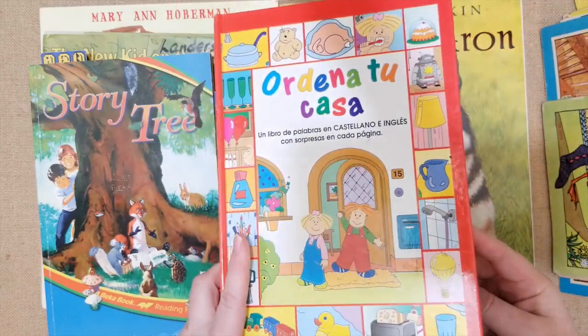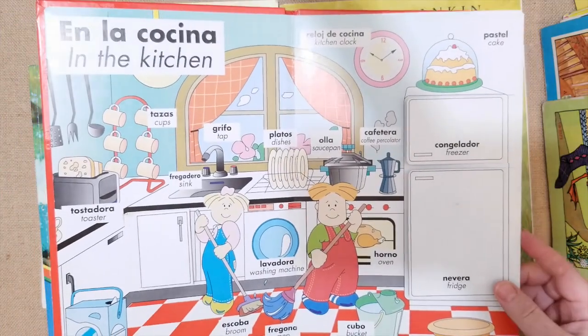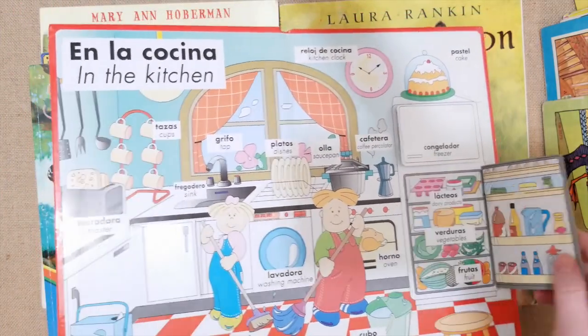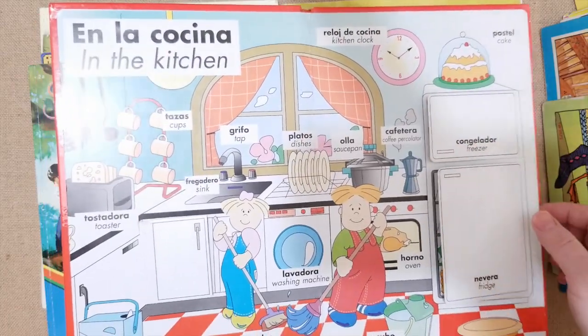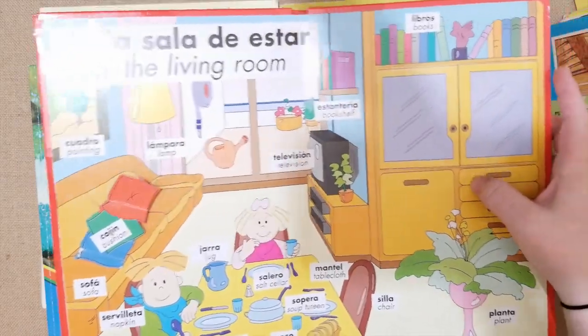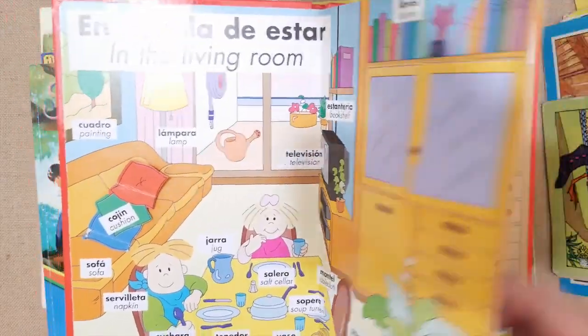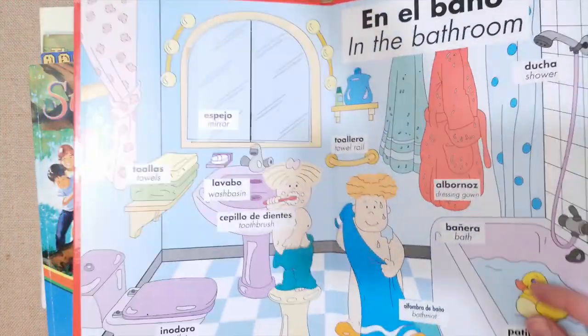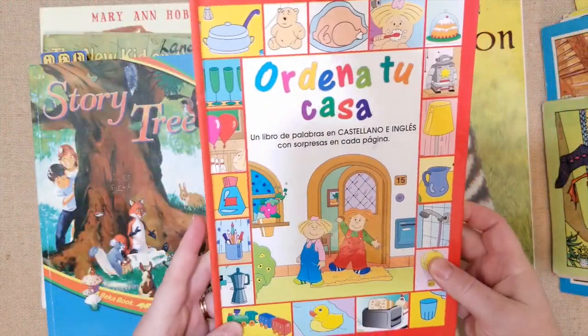This book is a book that we've incorporated in our morning time the past few weeks because we're doing an introduction to Spanish words. We have a flashcard set that I use, but this one's really cute because it has little flaps. And then we just go over it really quickly, about 15 minutes, just to introduce them to fun Spanish words that are in each room. So this one's a really, really good one.